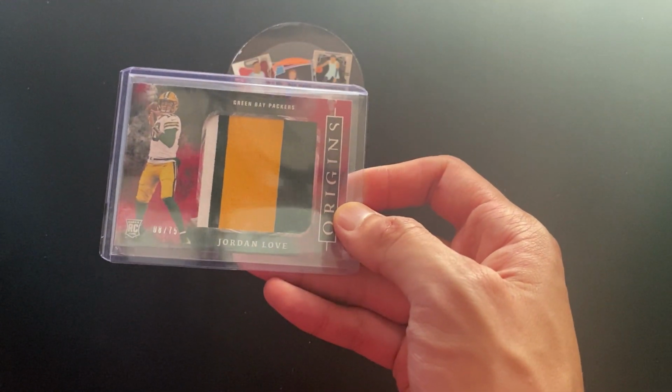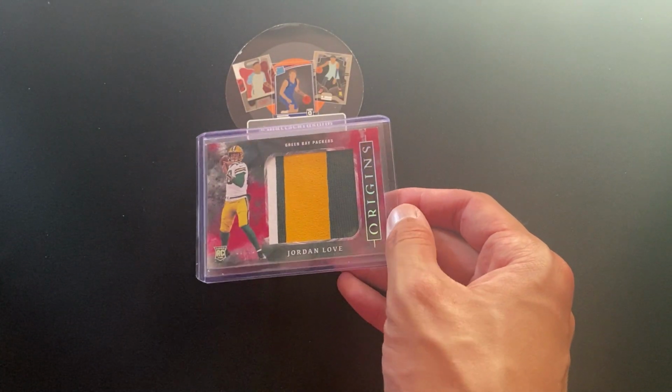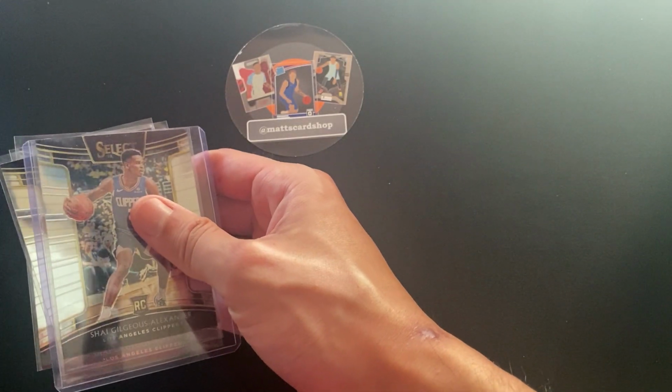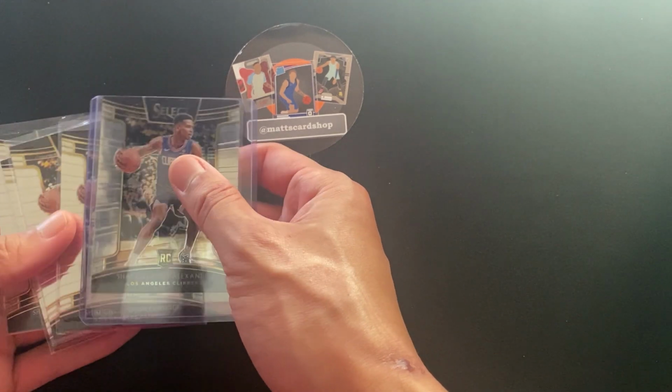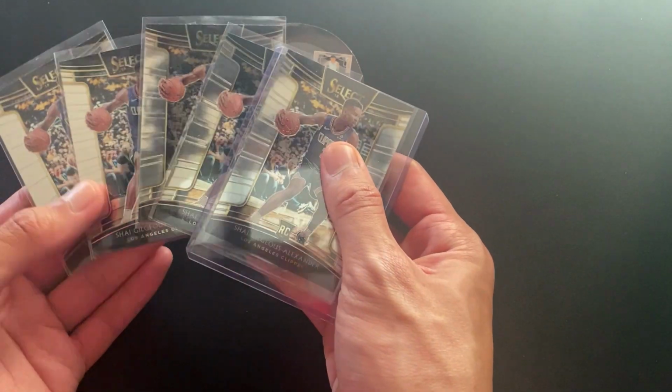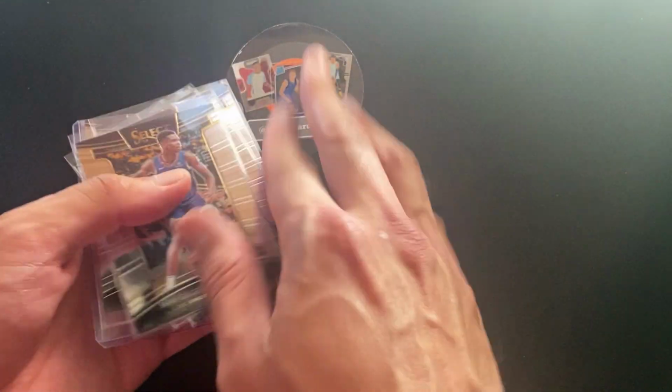Jordan Love, Origins patch. This is sick, but I got this for about $30. So I really believe in Jordan Love, as I said. Mikal Bridges, Prism auto, $20 there. And then this one was stupid cheap. It was in a lot, again. If it's in a lot, as I've said in previous videos, it can mean that they've already been looked at for grading and they're not worthy. But these were about $6 each. So it was $30 all up, but $6 each in the lot. I'm just like, why not? Just go for it, really. And if any of them are gradable, then that's a win automatically.